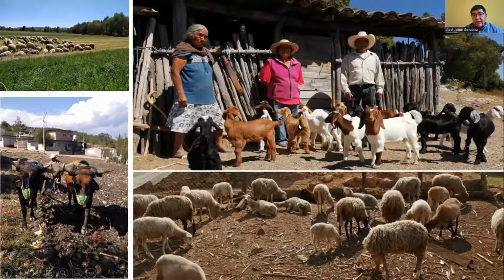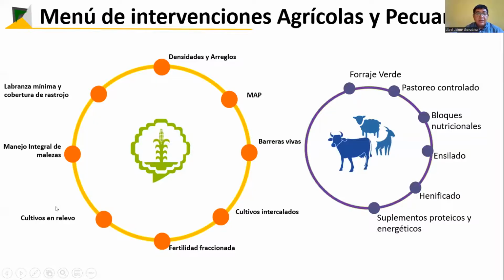And these are some of the production units: goats in the highest areas, a little bit of sheep in the lower lands, oxes, and bovine cattle in different areas of the region. So we identified that we needed to change a little bit our mindset, doing something that was more comprehensive. So we prepared a menu of technological innovations that would enable us to do adjustments in the process along the way. So we considered that minimum tillage and coverage with the stubble would be permanent.